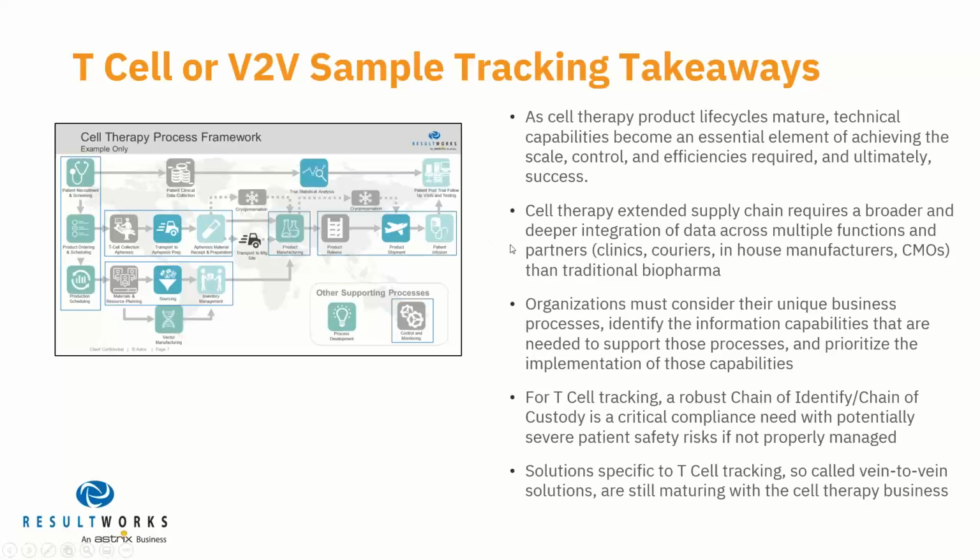The cell therapy supply chain requires broader and deeper integration across multiple functions. So you're worried about clinics, couriers, in-house manufacturers, or in some cases, both in-house and contract manufacturing organizations. So a lot more to worry about than traditional biopharma. And then you have all of the other things that traditional biopharma needs to worry about in systems as well.